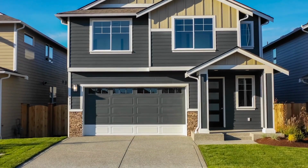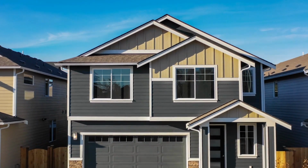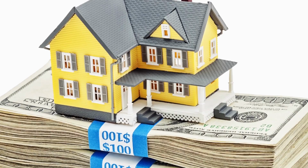So if you're considering house hacking, congratulations. It's a smart strategy that can help you build generational wealth. You can convert your owner-occupied units into an investment property at some point in the future, and you can start building passive real estate income. It's a fantastic way to start your real estate journey.